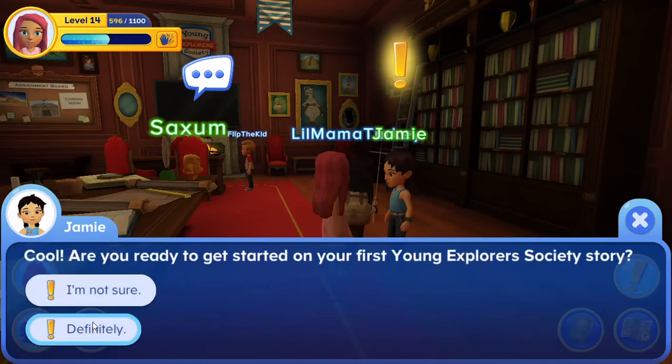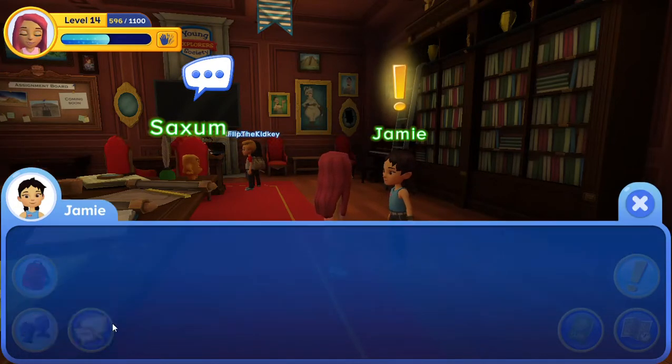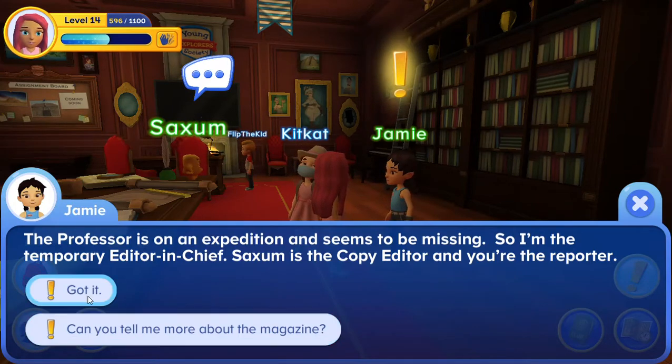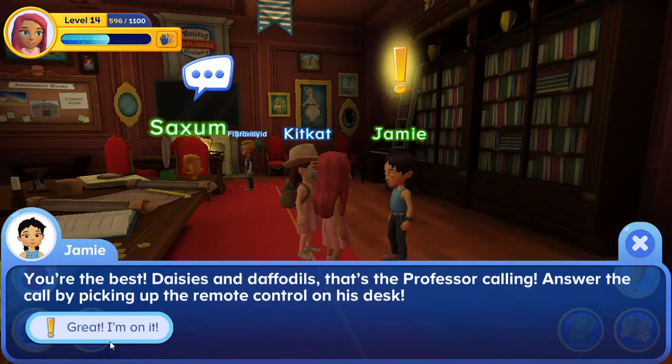Cool. Are you ready to get started on your first Young Explorer Society story? The professor is on an expedition and seems to be missing. So I'm the temporary editor-in-chief. Saxum is the copy editor, and you're the reporter. Ooh, great! Reporters, love them! Here's how it works. We interview awesome explorers, track down clues and information, write the headlines and stories, add the visuals, and then, deep breath, we publish it. Ready? Totally. You were the best.